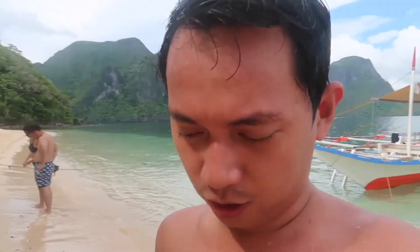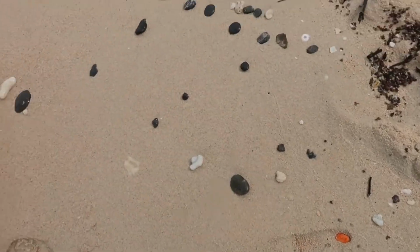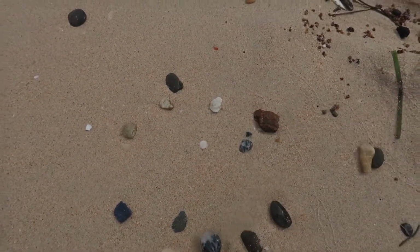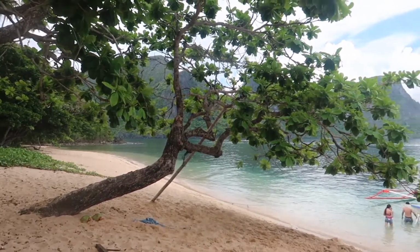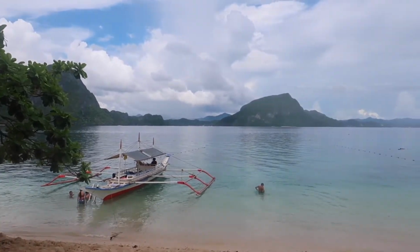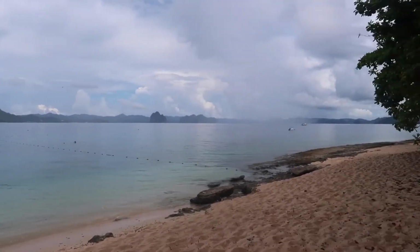There is a private property situated in here. It's cool. Oh my god, they have this cool stone. Oh, it's so nice. This is the view if you are looking at neighboring islands from the helicopter island. It's so nice. They also have snorkeling areas right there.